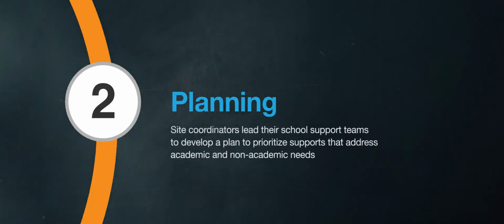Once we're clear on the needs, we move on to step 2, creating an individualized student support plan. Again, we collaborate with our school team to put together a plan that addresses the identified needs through school-wide, targeted, and individualized student supports. At this stage, CIS connects with the appropriate community partners who can best help put the plan into action. Together, we set goals to measure our progress.